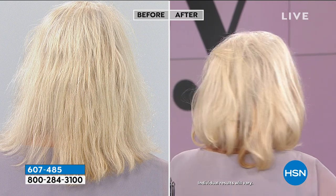Oh my gosh, look at her hair. And you know what's interesting? In the before, her hair, first of all, appears very, very thin, doesn't it? But if you look at it in the after, you can see how much fuller it is. What I love about it, look at the shine. It gives your hair such absolutely gorgeous shine. And it's almost like it works like a protectant, because it feels like I don't have to wash my hair anywhere near as much.